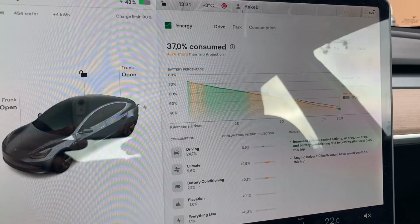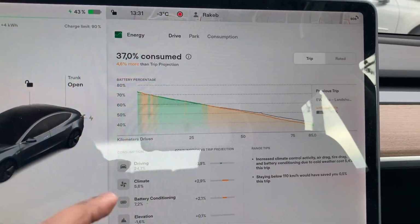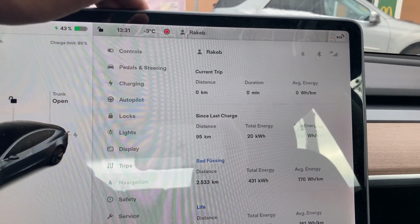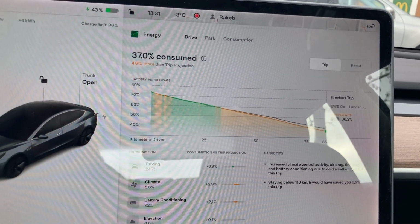So now I am not actually in Munich. I am a little bit outside Munich in a city called Landshut, and it is incredibly cold. So I just drove from Munich. Let me see how many kilometers that was. I lost it. Yeah, it was probably about 80 kilometers or something like that.